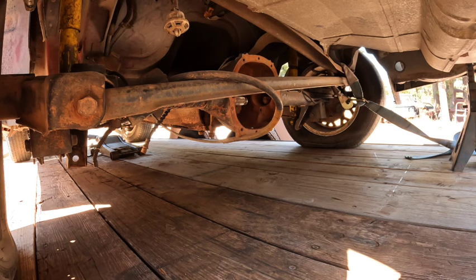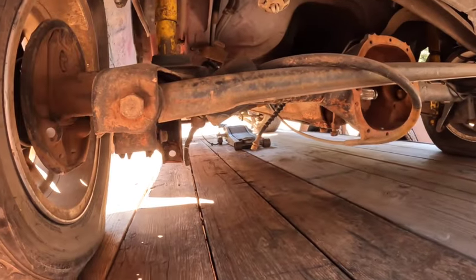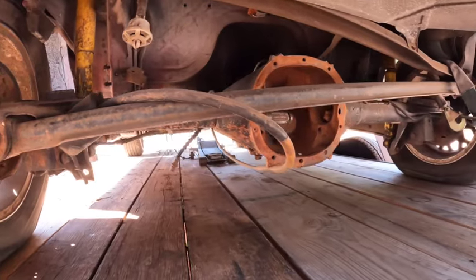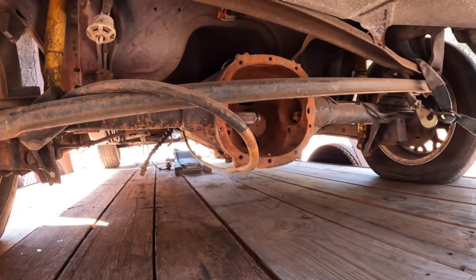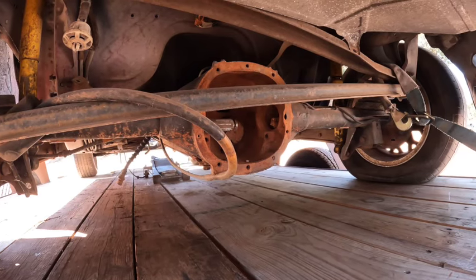Shocks are there. They probably had different control arms or something on this at one time because all the bolts and nuts are loose. Hey, broken axle on that side. Imagine that on a 10 bolt. Can't imagine that. So, may need a few little parts, nothing too dramatic to get this thing going.